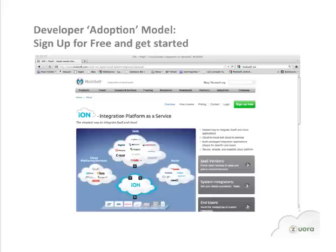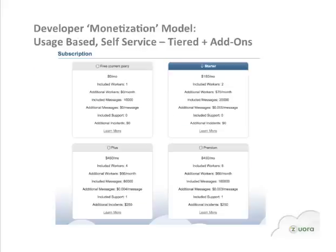Then the next step is if a developer actually builds something interesting, and they need to step up into a higher tier, we have a variety of tiered models. These models include things like workers, which, if you want high availability, you might configure multiple workers. You might decide to run them in different zones of the country. Our platform's all built on top of Amazon Web Services, so we are live on multiple availability zones across North America.